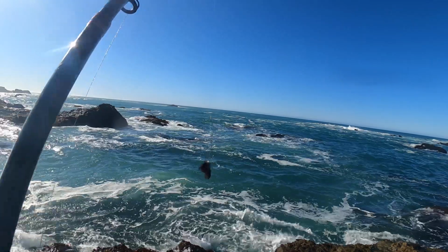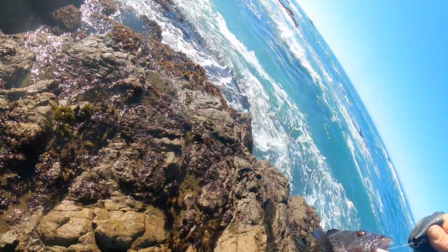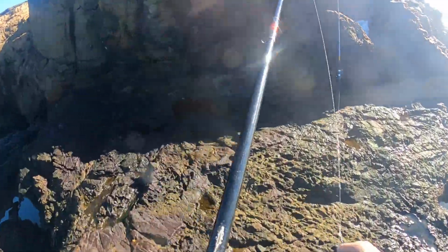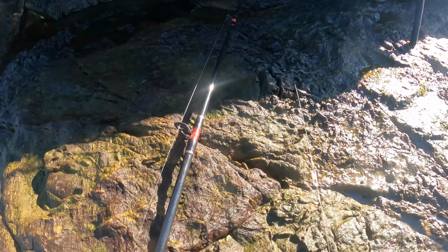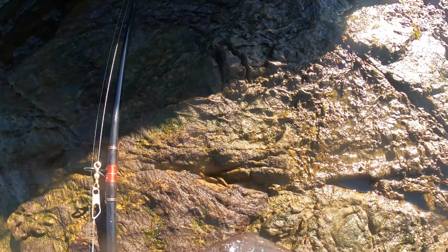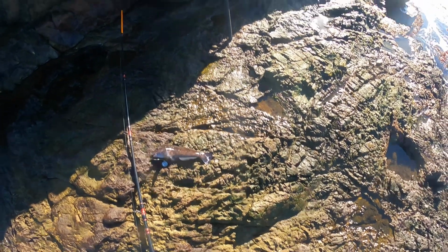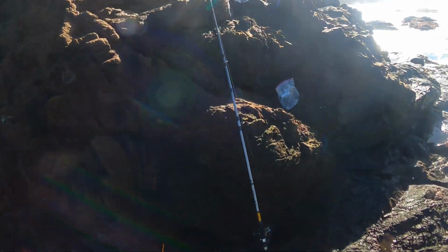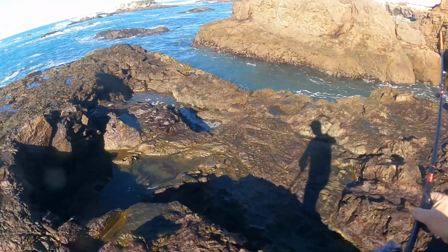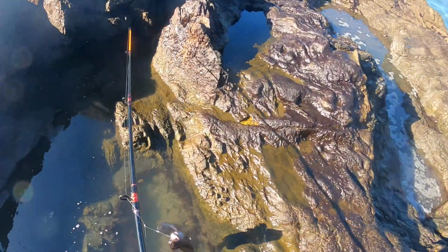I believe that's a black rockfish. Or is that a kelp greenling? I don't know with these spots. It choked the circle hook. Oh shit, where did I put my keys? Uh-oh. Let's get this thing in a tide pool just so we can keep it alive and figure out what it is. It's bleeding pretty hard. It's definitely choked it.